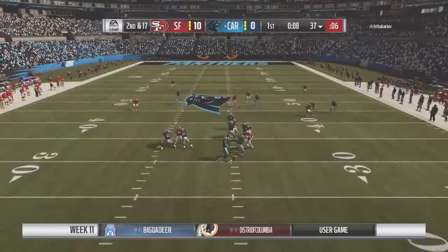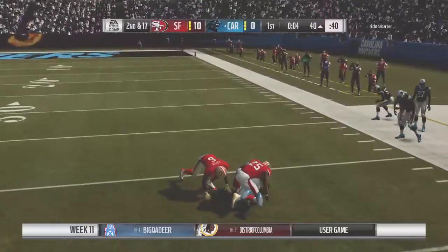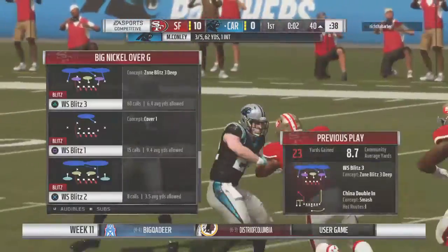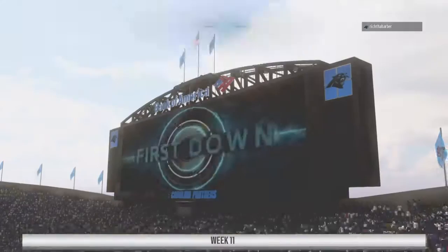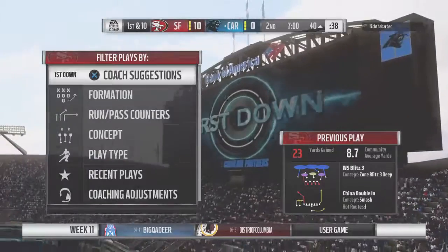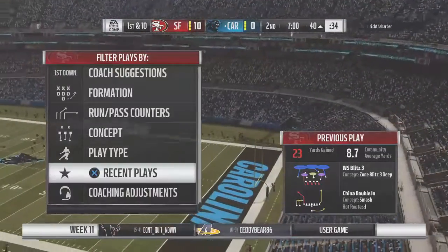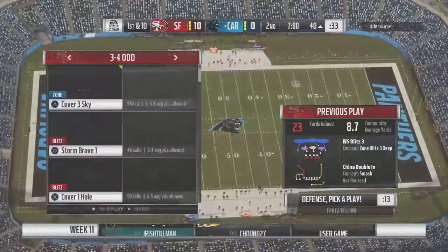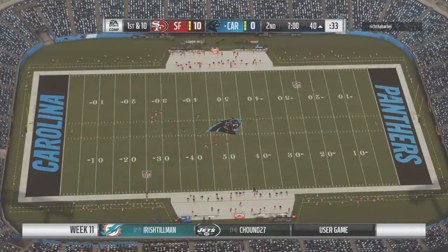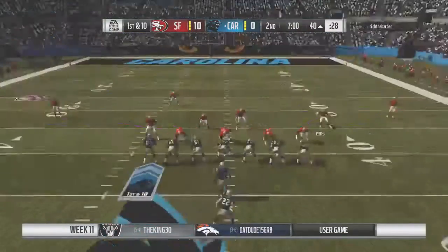To throw on 2nd down. Conley. This one complete to Devin Funchess. And they've got it well across midfield down to the 40 before it's all said and done. 23 yards on the play. A couple of first downs have them to the 40 now on 1st and 10.